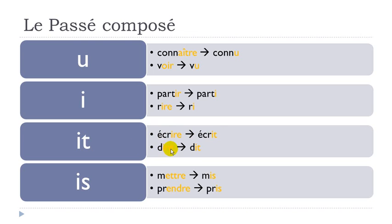Dire, to say, will give you dit, same thing here, but you pronounce it i. Écrire, to write, dire, to say. And then mettre, to put, will give you mis. Same thing here, the final s is not pronounced. And then prendre will give pris. Same thing here, you don't pronounce the final s.